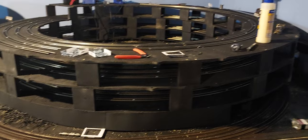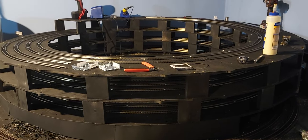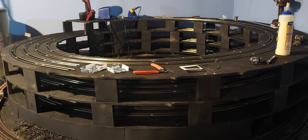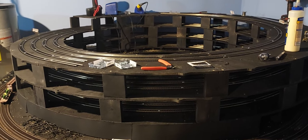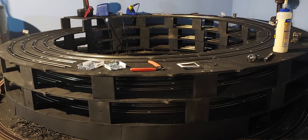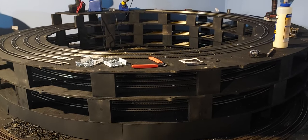Pardon my mess as usual, but I thought I'd give you guys an update on where I am on the Helix. This will be a 5-turn Helix. I'm working on the 4th turn right now. Inside radius is about 30 inches, with a 2.5 inch spacing going out, and every turn I'm going up about 4 inches. I used Atlas Code 100 for the Helix.